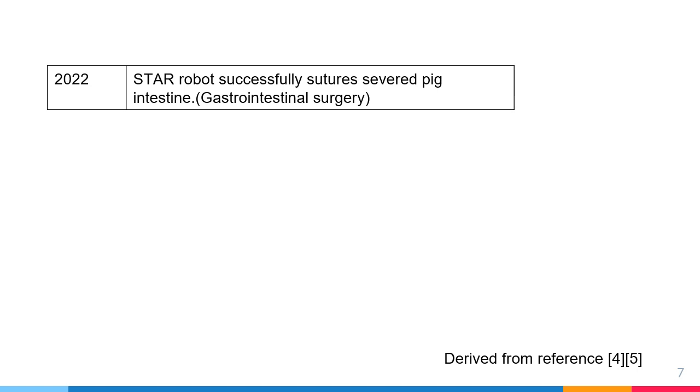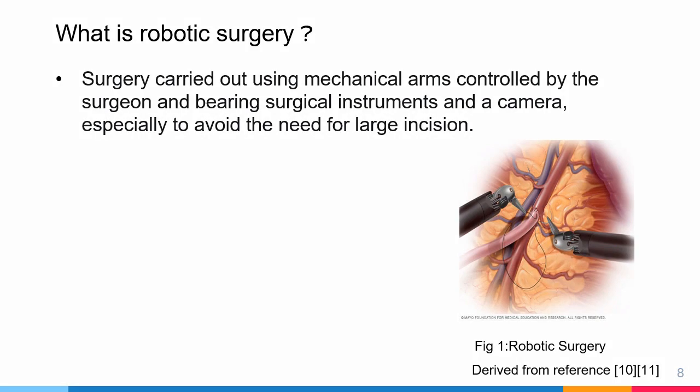The robot commonly used in robotic surgery is called the Da Vinci surgical system. It is a robotic surgical platform that allows surgeons to perform complex procedures with greater precision, dexterity, and control than traditional surgical methods. What is robotic surgery?